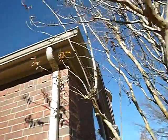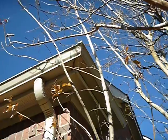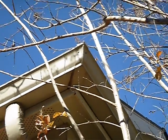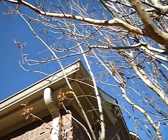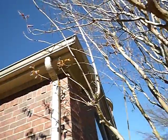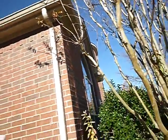Rain gutters are leaking at the seams. And I'm wondering if these rain gutters were replaced at the same time the roof covering was. I'm wondering, because they last about the same. Roofs last about 14 years. Rain gutters last about 14 years.